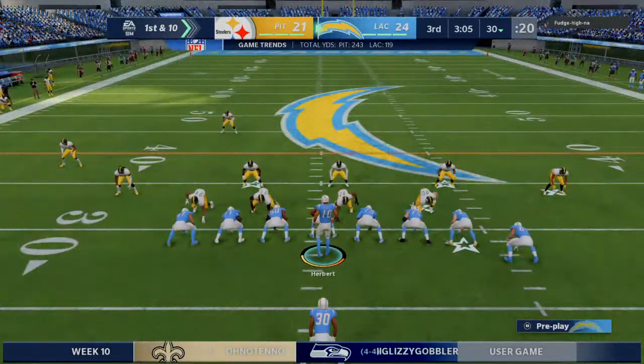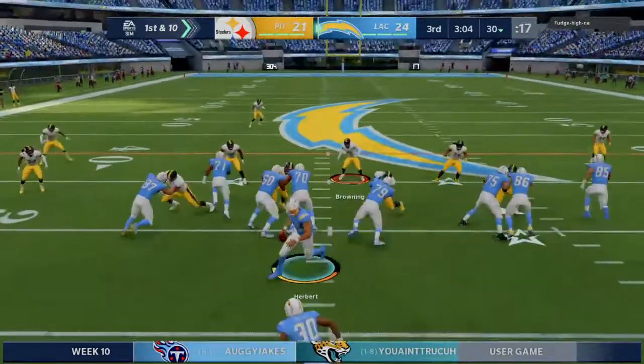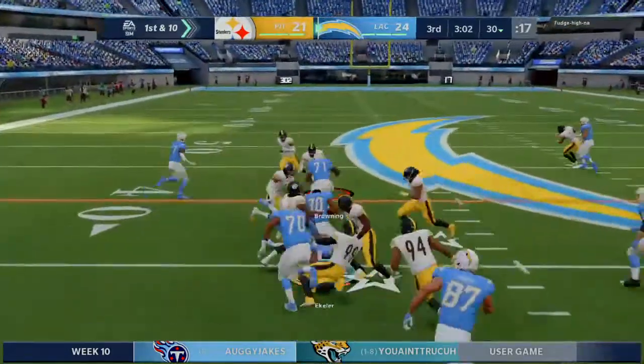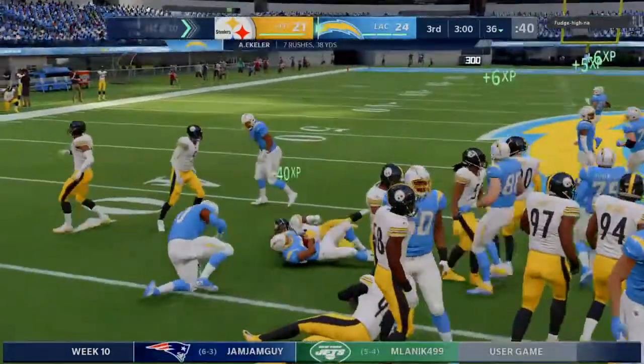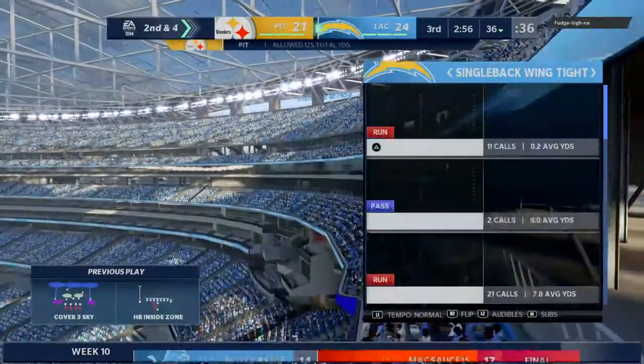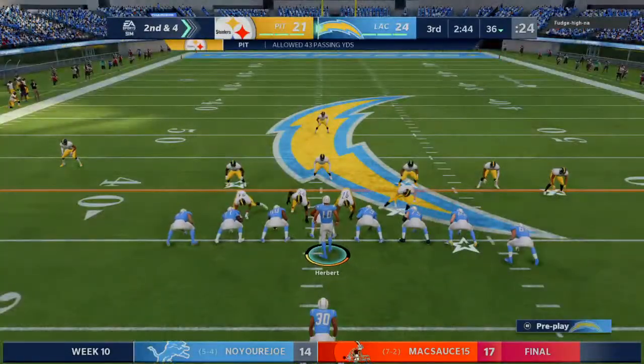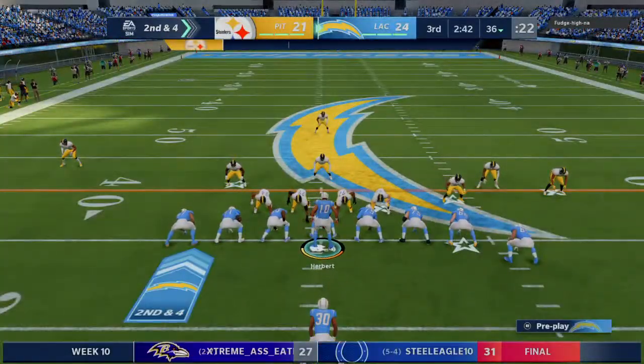The Charger drive about to get going. They were able to extend their lead with an opening drive touchdown here in the 3rd quarter, but that just got matched a moment ago. So we know that what they discussed at the half worked. Now, what are the counters to that, right? You don't just run the same things over and over. Some do, but many will also show something and then come back with something else to keep the defense off balance.